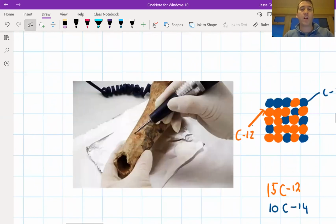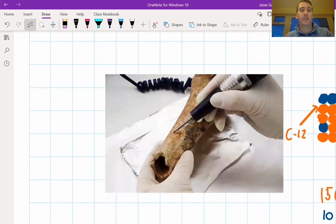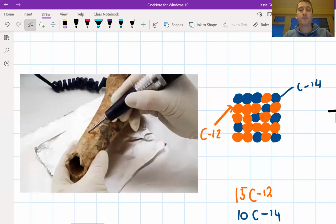Beta radiation, where do we use it and what's the source? What this person is doing here is they are taking a sample of bone and they're going to do some analysis on it. What they're looking for is to find out how old is this bone? How old is this sample? And they do this using something called carbon-14 dating. This is how it works.